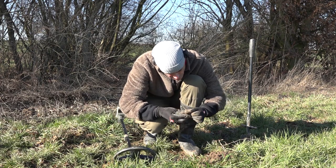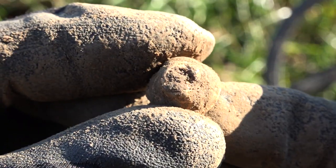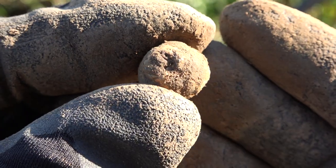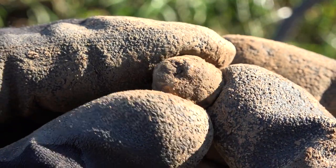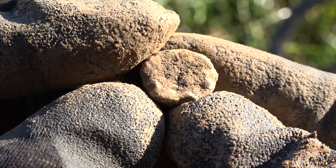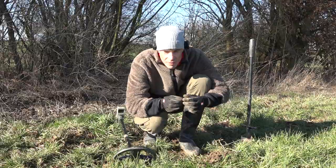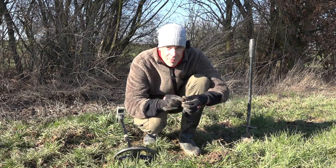Bullet? No. No, it's not a bullet. It's a spindle whirl. I can see the hole. Yeah. Very nice find. Quite old, I would guess, because it got this beautiful white patina and it's primitively made too. I just love this path. It has some age to it.